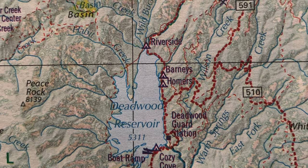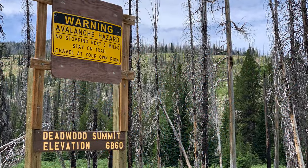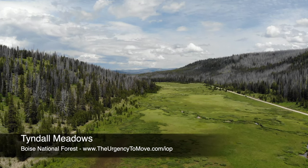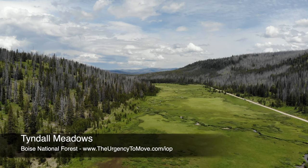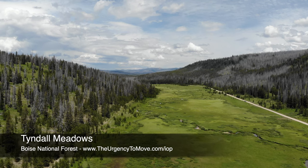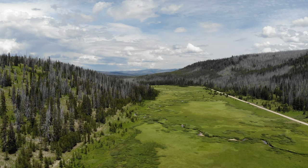After passing the reservoir, we're taken up to Deadwood Summit at nearly 7,000 feet, and then down into the very pretty Tyndall Meadows. This is where I was able to launch my drone for the first time to take some aerial shots. I'm using a DJI Mavic Air in these videos. I'm still pretty new to shooting with the drone, so excuse some of the jerky motion in the shots.